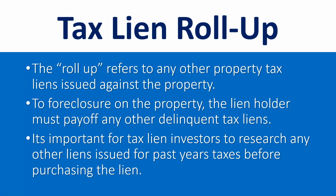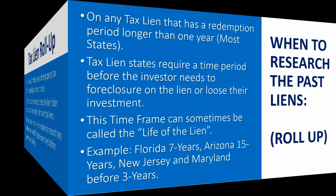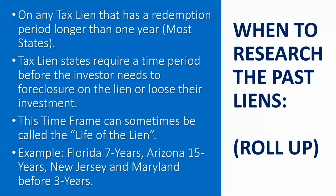Yeah, exactly. So when you're looking at that 1 year of tax liens, that's only going to represent 1 year. Depending on the state, there could be many additional liens or many other years of back taxes that still could be against the property. Yeah, so if a tax lien has a redemption period that's longer than 1 year, which most states do, for instance, Colorado has a 3-year redemption period, Florida has a 2-year redemption period. What that means is that you can have multiple liens against the property, and you will if you need to foreclose on it. Yeah, exactly.